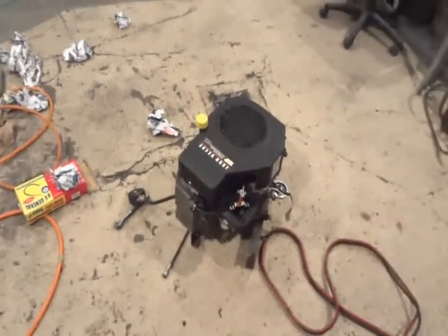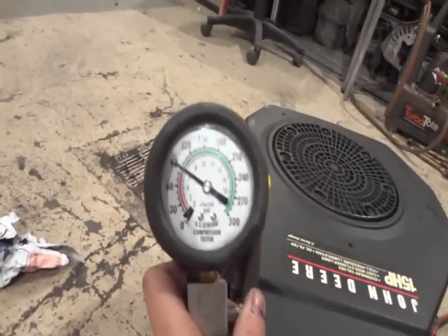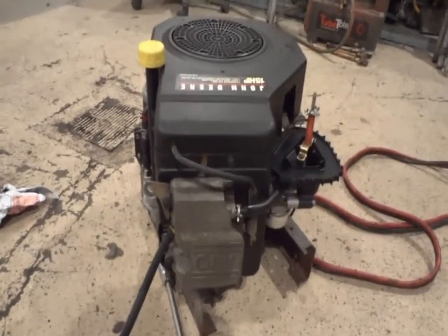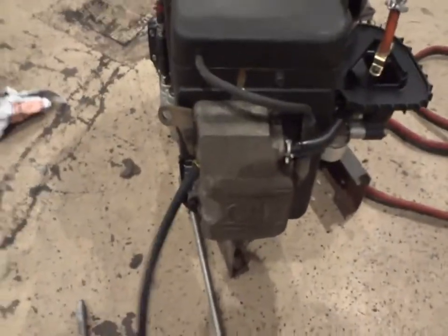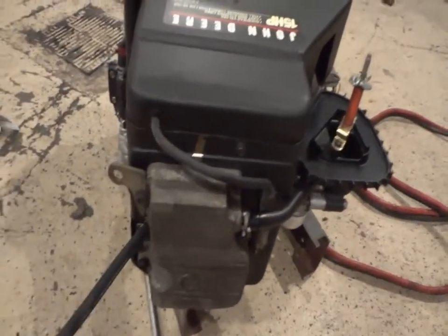Well, it's a good thing I rechecked that spark plug, because I just got this thing up to 97 PSI. Uh-oh, went down a little bit. But yeah, 97 PSI. I don't know what the definition of low compression is, but this thing's got plenty of compression to run. Whatever. More money in my pocket. I don't give a shit.